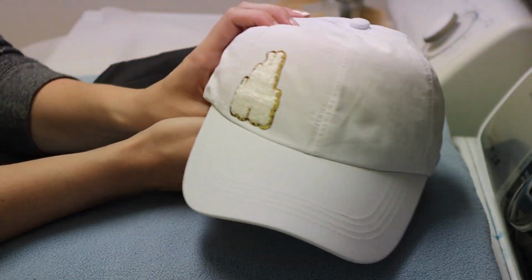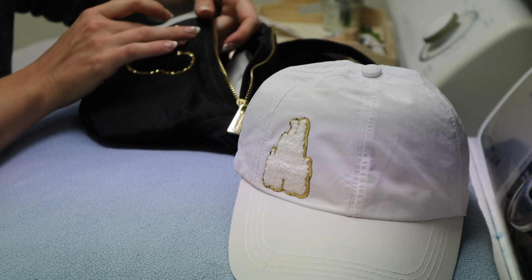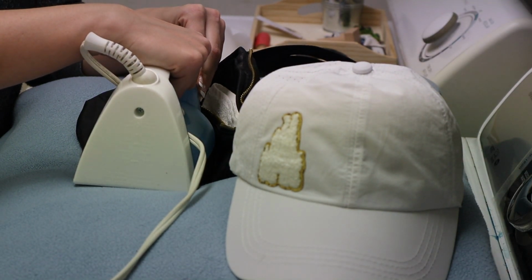With this black fanny pack or bum bag, as they say in the UK, which I much prefer, it did have a harder time sticking on there. It was more of a synthetic fabric and had a little bit harder time, but it did stick, and just from future me here, it did last the whole trip and did not come off.